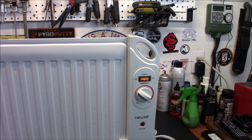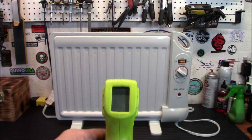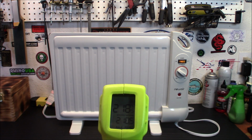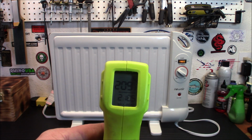So let's back up, and we'll show you a little bit more about this. All right, so I have it back up against the wall there. It's a little close to the wall for my comfort, but we're doing this to test it. So I'm going to show you something really quick. I have my heat gun here. We're going to go to the bottom, and I'm showing, can you see that? 213, 215. Now we're going to run up the top, and you'll see it goes down a little bit.